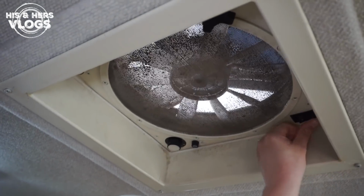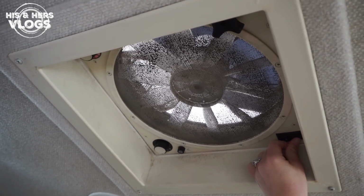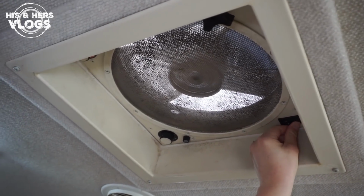All right, moving right along. Here in the kitchen, we have this fantastic style vent fan. Probably could use a good cleaning, but you can pull air in if you want to vent the place, or suck air out if it's hot in here.